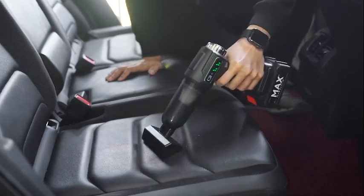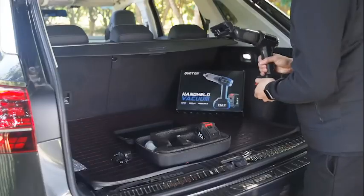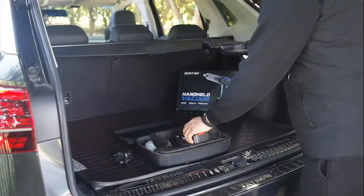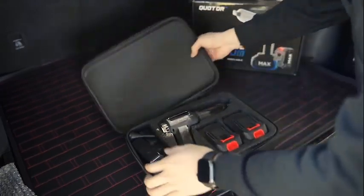Compact and handheld, it easily reaches tight spaces and comes with a storage case for accessories. The combination of powerful suction, long-lasting battery, and smart display makes it an excellent choice for vehicle cleaning.